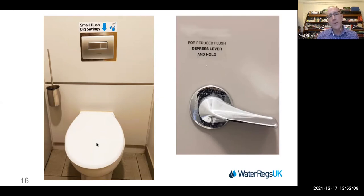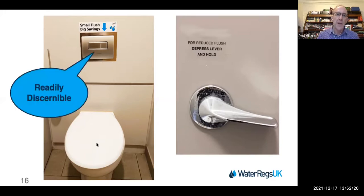In these two examples, we're going to quickly go through what an inspector would do when he approaches something like this. The first element is he's looking to ascertain, is it readily discernible? Is it quite straightforward? In this case, we can see that there is a small button and a larger button, and one is distinctly bigger than the other. So there's no real discrepancy about what might be small and what might be large. But what we don't know is what each one does.